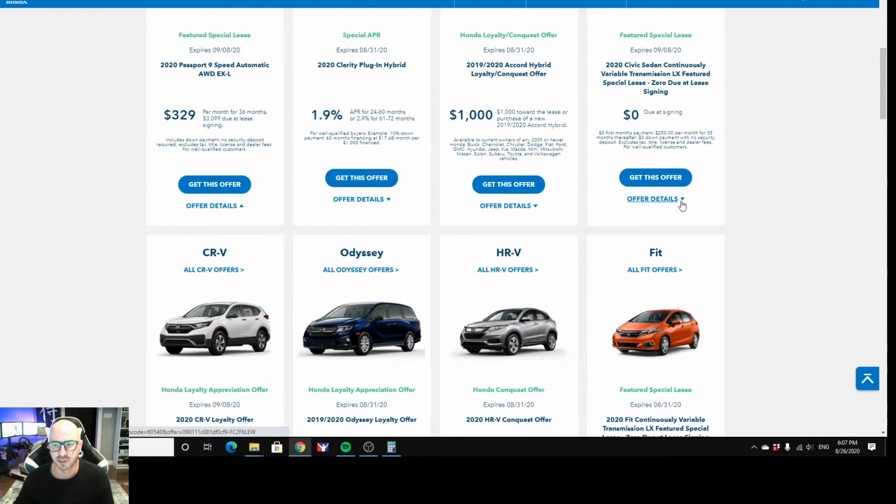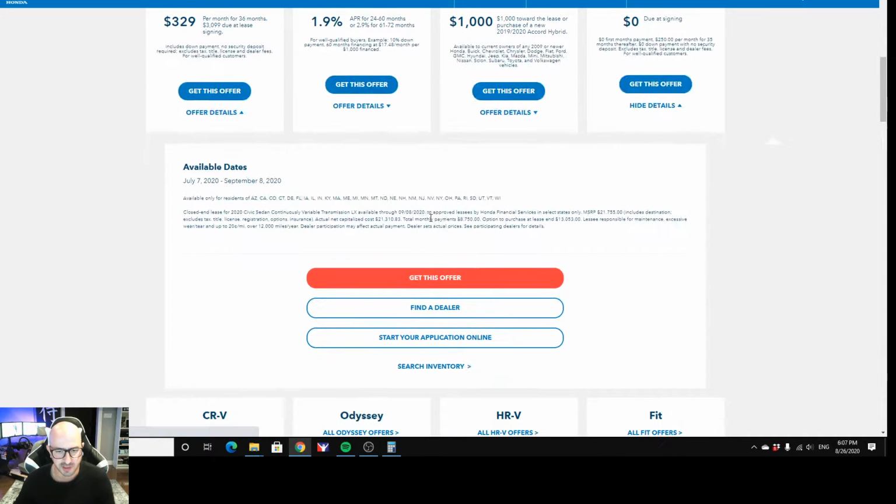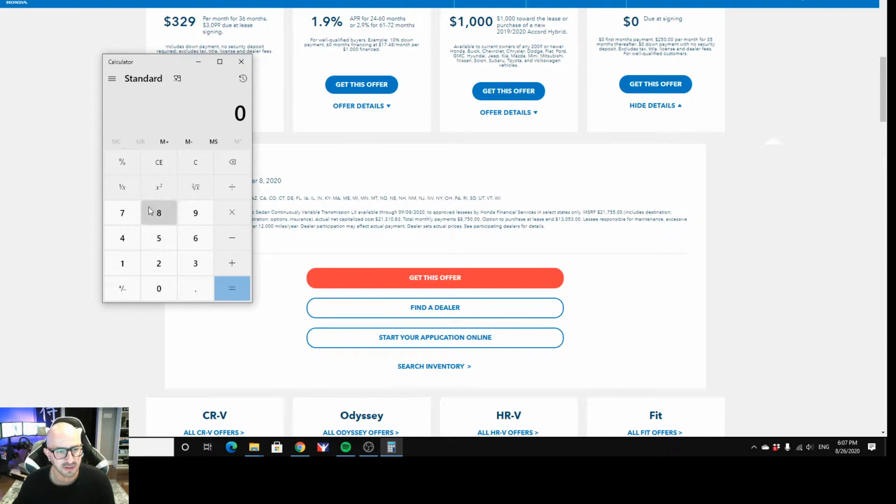All right, I'm gonna switch to Honda Civic because this is our example. So you'll have total monthly payments here. You can divide that. If you take 87 and divide it by 36, because one payment is free, you end up with like $243.